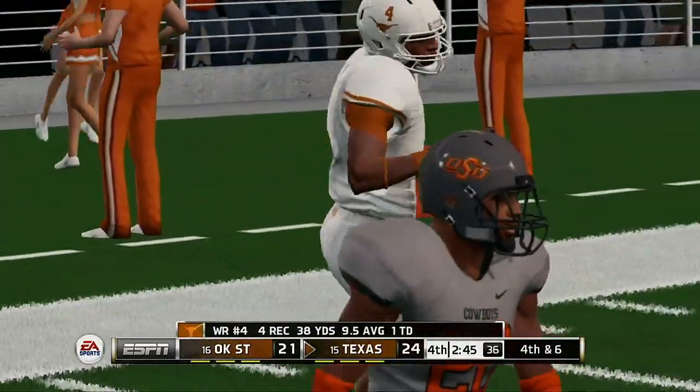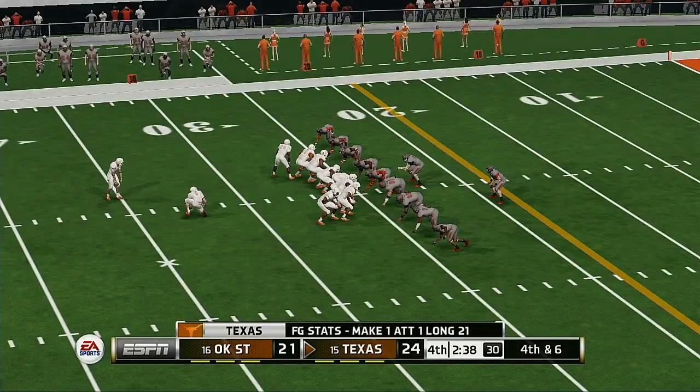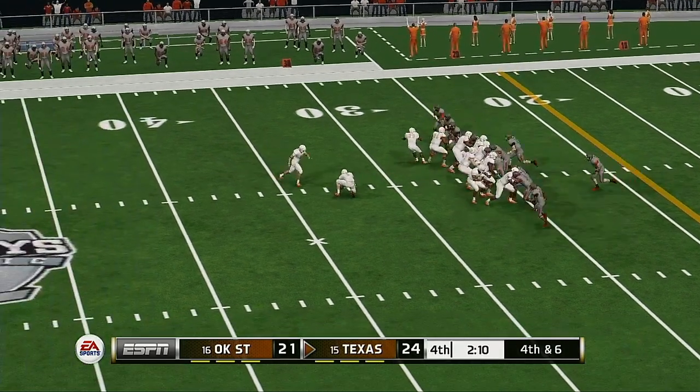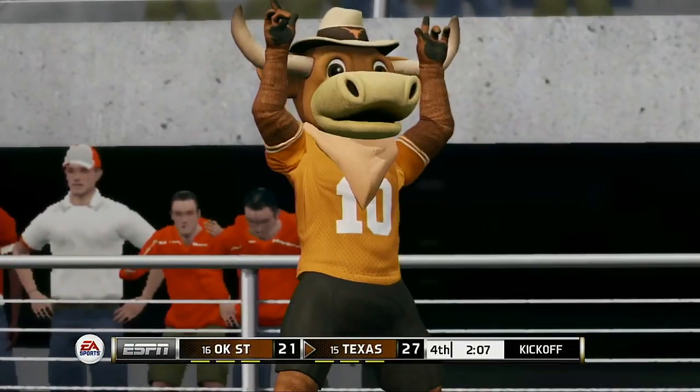This young wide receiver has the raw ability to make some big plays. So that was a good job there by the defense to stop him for a short game. They're going to try a long field goal here. Kick is up. It's got the distance. And he nails the long field goal.